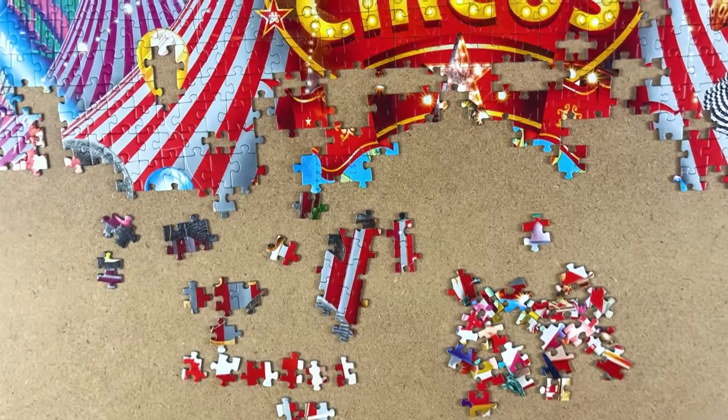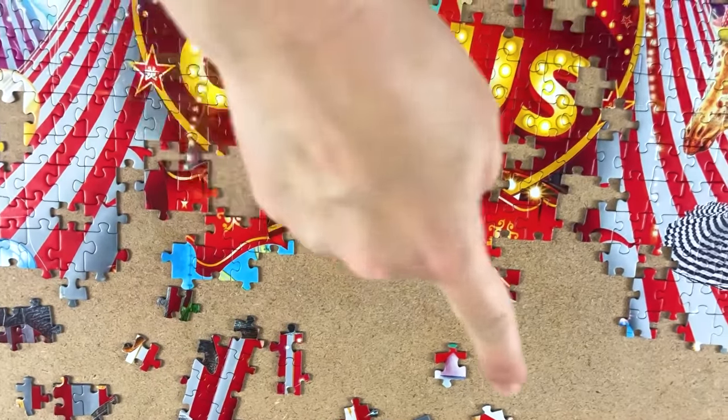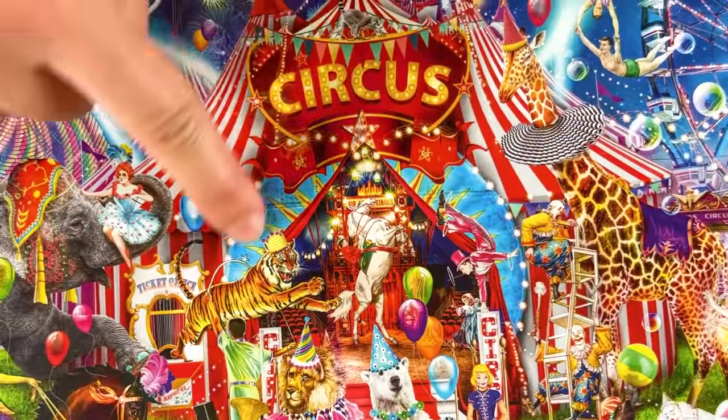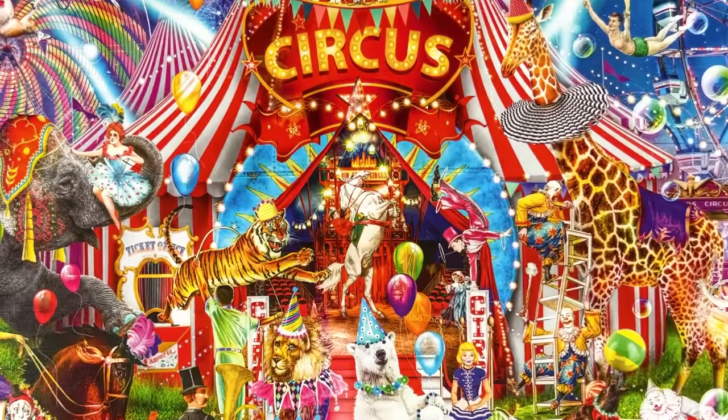So what I am going to do next is, there is a blue section here just beneath the circus sign. And that is this here, where the curtains are kind of open. And I have seen those pieces in my batch of miscellaneous blue pieces.